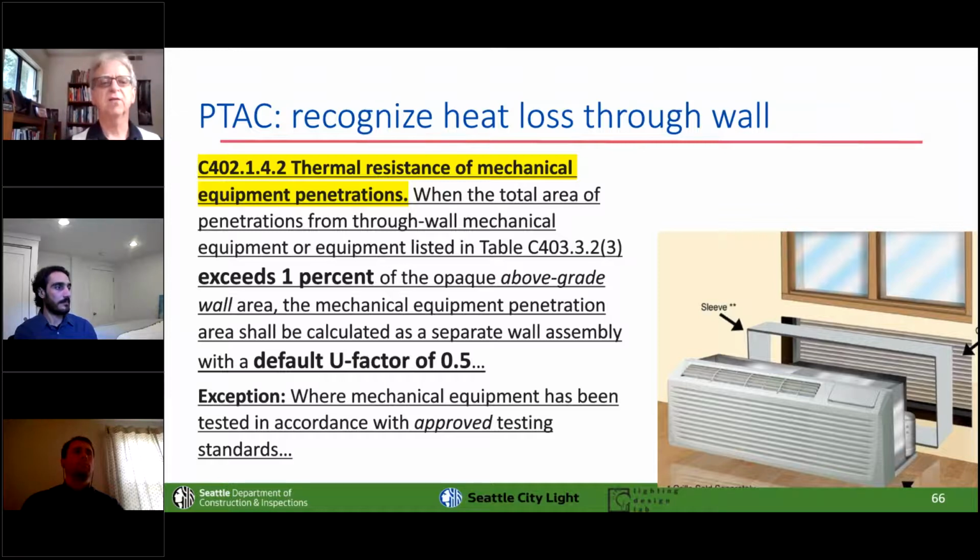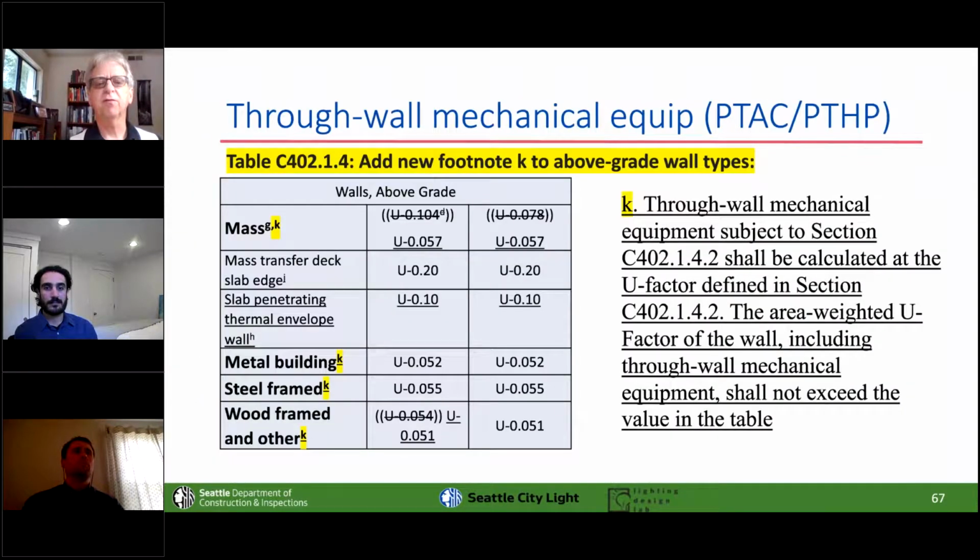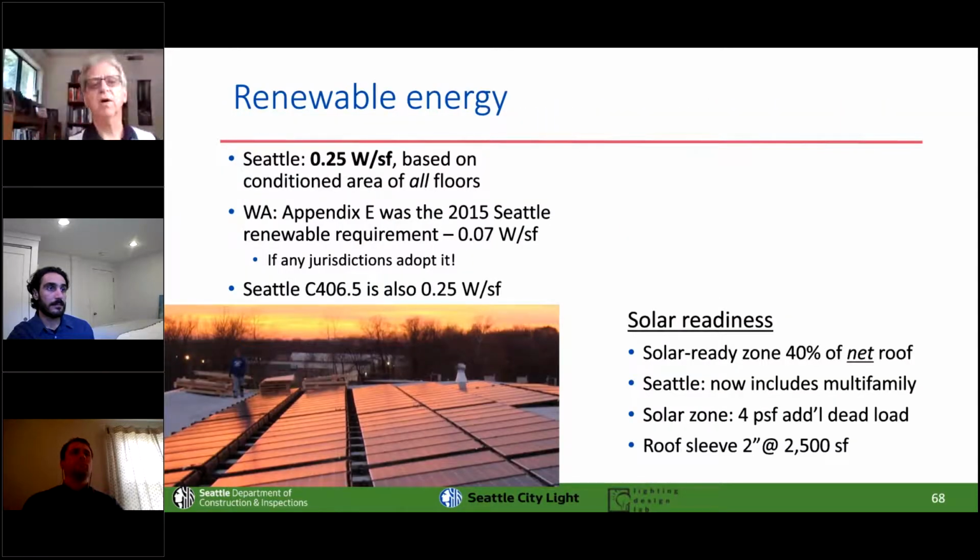The footnotes in the table is where you'll find where these requirements are living. Wanted to mention renewable energy. We require 1/4 watt per square foot based on the area of all your floors. The last code it was only for your largest 5 floors.